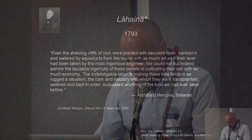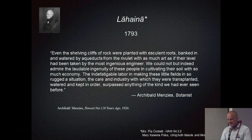Now this is from Archibald Menzies, who came in 1793. He says, even the shelving cliffs of rock were planted with esculent roots, banked in and watered by aqueducts from the rivulet with as much art as if their level had been taken by the most ingenious engineer. We could not but indeed admire the laudable ingenuity of these people in cultivating their soil with so much economy. The indefatigable labor in making these little fields in so rugged a situation, the care and industry with which they have been transplanted, watered, and kept in order, surpassed anything of the kind we had ever seen before. Right?